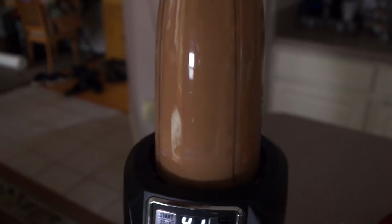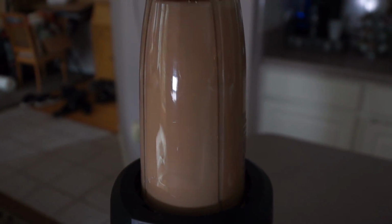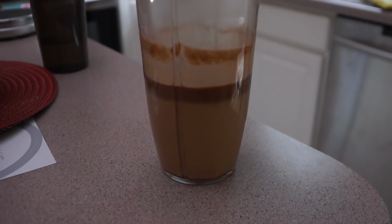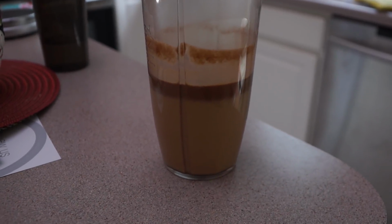I'm also just adding some L-citrulline on the side just to give me a nitric oxide boost, and of course we have some decaffeinated coffee. If you are in ketosis or have a very low carb diet, I definitely recommend checking this out. It is very, very tasty.